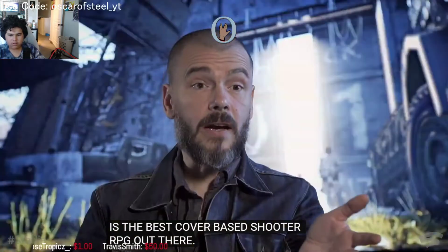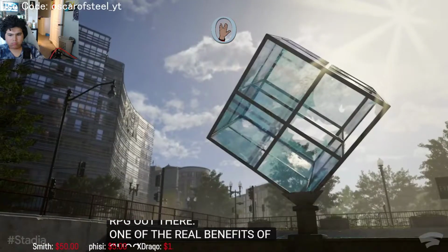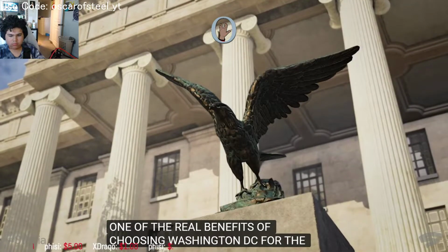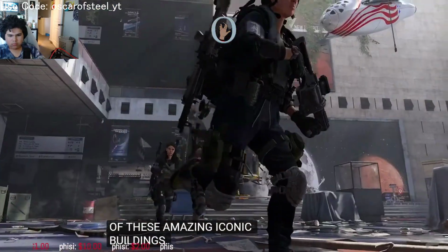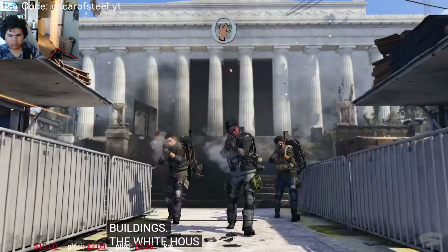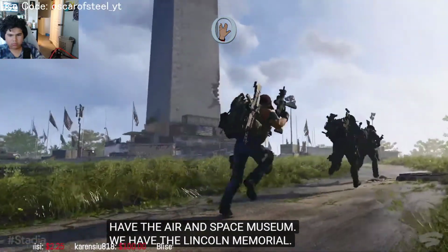One of the real benefits of choosing Washington, D.C. for the second game is that we have all of these amazing, iconic buildings. The White House, the Capitol, we have the Air and Space Museum, we have the Lincoln Memorial, and of course, there's even a control point at the base of the Washington Monument.